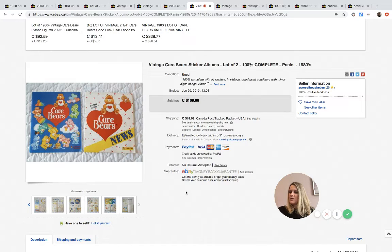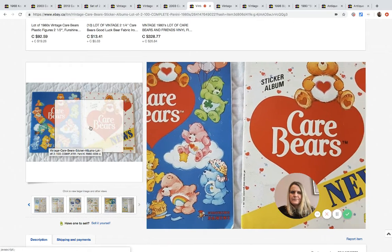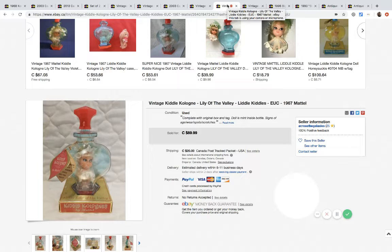These sticker albums are especially hard to find, complete with all their stickers inside. So I'm assuming hers had, yep, complete. So, and this is the brand. I think it's the brand. Yeah, right here. Panini, I think it's how you say it. So be on the lookout.